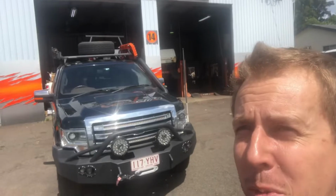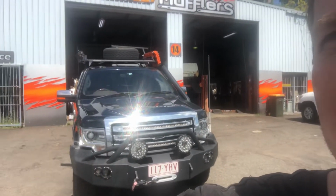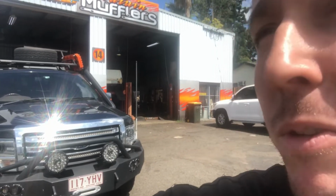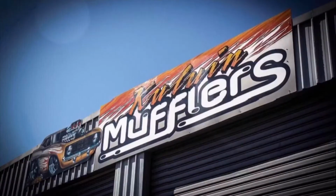What's up everyone? On this rather bright sunshiny day at Kaluan Mufflers, of course, we get to play with this F-150 for some high flow cats. We already did a little bit of work on the exhaust. Changed out the muffler, something a little bit more free flowing. So today's gonna bring the whole thing full circle and she's gonna sound good.